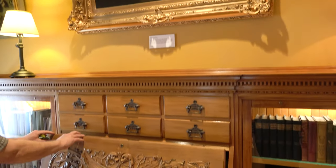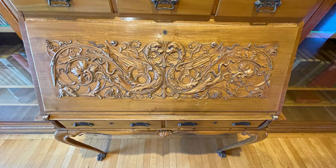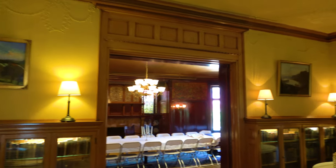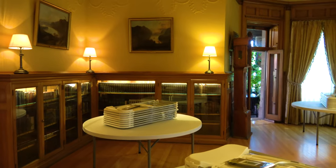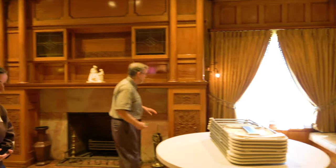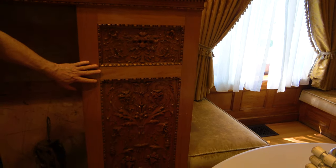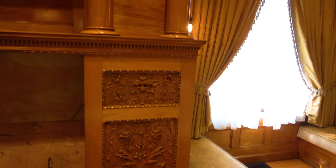But this was originally used as a combination of things. It was used as an office, as a library, and also as a family place. You can see overstuffed couches in the early years, lots of plants again. And if you look closely, you see more intricate carvings. They all have meanings to them from the 1890s, but a completely different style from the room that we were just in.